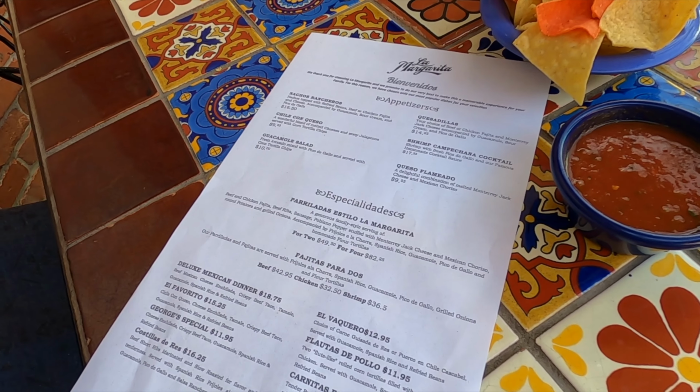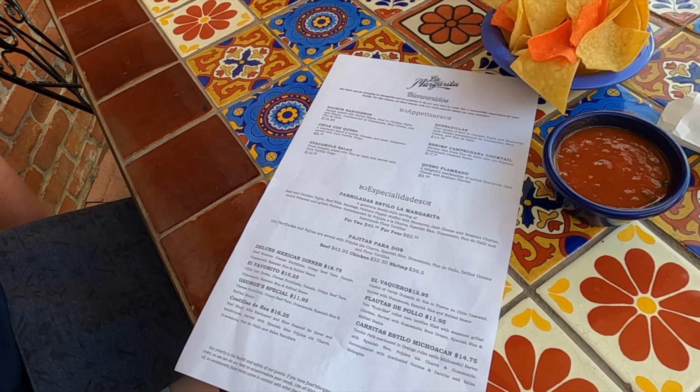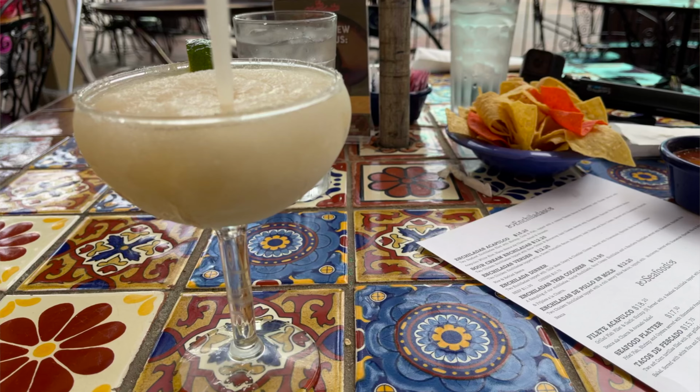Well, we got seated. They said it would be an hour wait, and it was only 30 minutes. So I feel like we kind of lucked out there. So we're gonna look over the menu and pick out some yummy food. Yeah, and maybe a margarita or two.